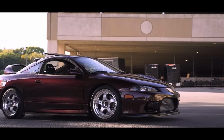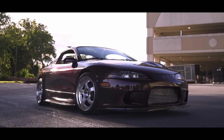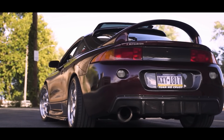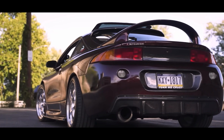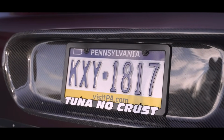This car is right here in the middle point of the video because I think it's a perfect middle car for this video. It's not the best for tuning out there, but it's certainly not bad either. I think people sleep on it just because the GSX is so gosh darn good, because the GSX is a great tuner, but the GT itself is still also a pretty good one.